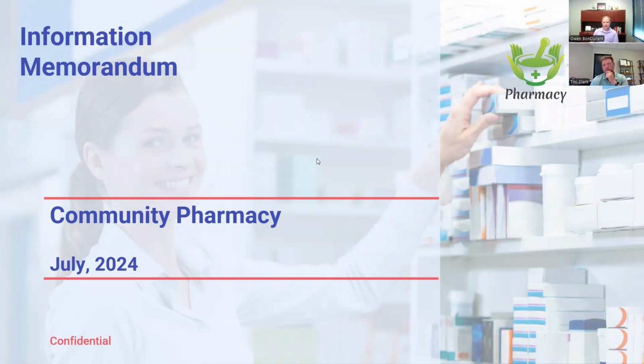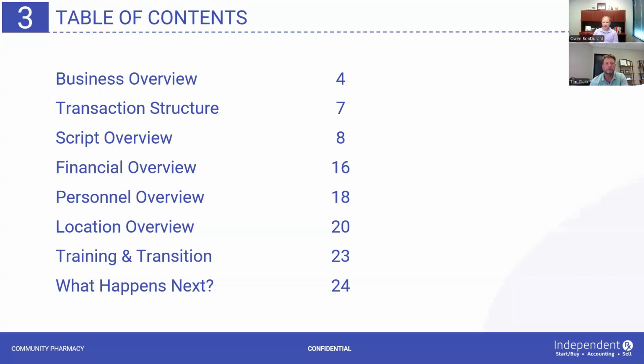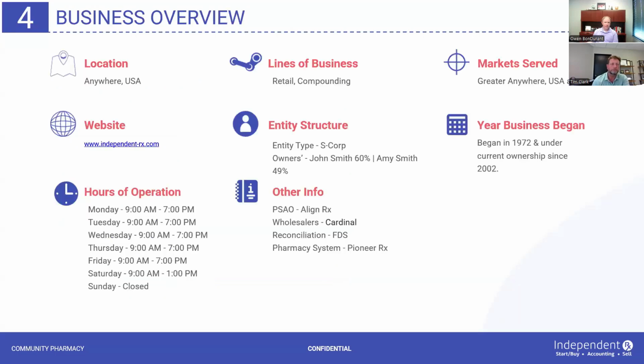So in ours, we always have a cover sheet with just the name of the pharmacy and the date. And then obviously there's a confidentiality and a disclaimer in here, reiterating the non-disclosure and everything. And then a table of contents, but then we just kind of give them an overview. People want to know where it is, what lines of business you are in. And I just want to be clear, this is a sample. So it is not a real store. It's pieces of many stores. But people want to know what your lines of business are, what markets you are serving.